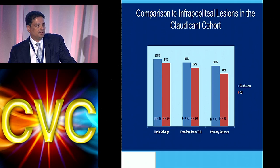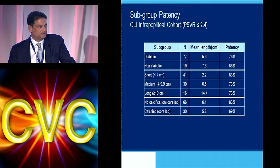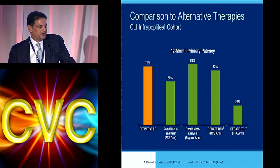So if you compare the infrapopliteal lesions to the claudicant cohort, obviously limb salvage, as you would expect, was a little bit better in the claudicant cohort. But if you look at freedom from TLR and the primary patency, they were very, very good in both arms. If you look at the subgroup patency, you can see here, oops, I'm so sorry, how do I go back? Can you go back one slide, please?